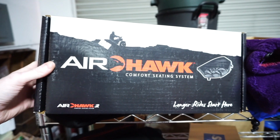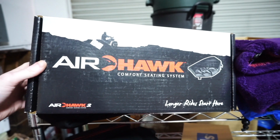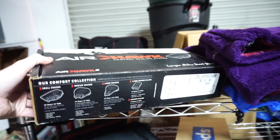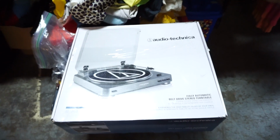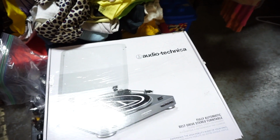I also picked up this AirHawk comfort seating system. This is like an air cushion for your motorcycle seat. It's brand new in the box. I picked this up. I paid $2 for it.